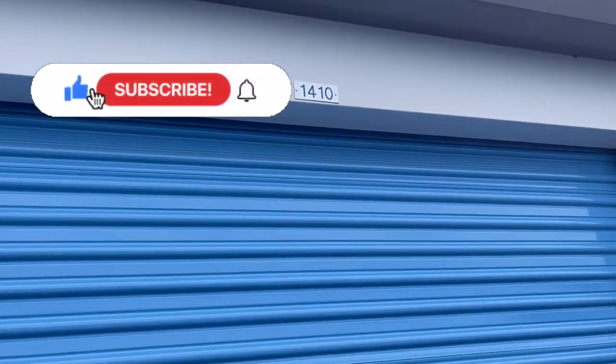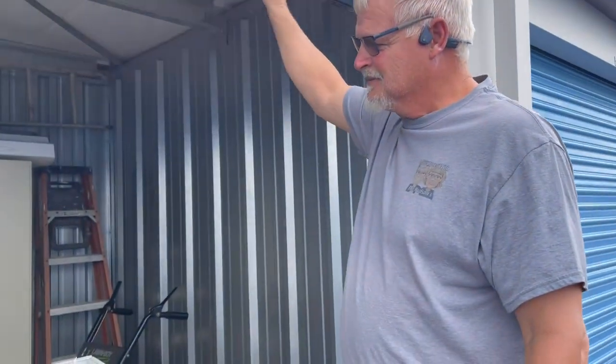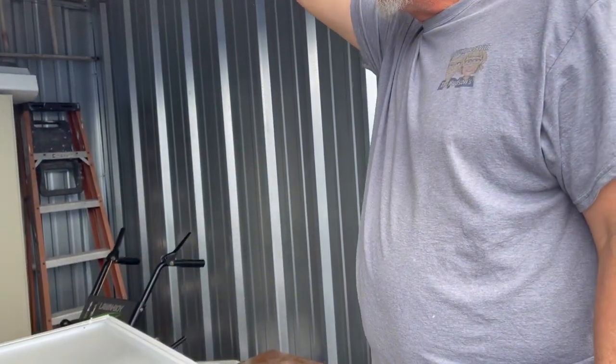What did you buy here? What is it? You bought a door. What's behind it? It's called 1410. Yep. It's a storage unit. All right, let's give them a quick show.